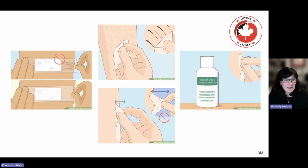And here you can see, this is once again provided graciously by 3M. We can see that we don't pull the tape. We gently lie the tape on. So you can see we've just laid it on. We don't stretch it. And when we're removing the tape, we remove it in the direction of hair growth, and we don't pull high away from the skin. We want to hold nice and close to the skin and very gently, slowly apply pressure on the skin while we slowly remove the adhesive.